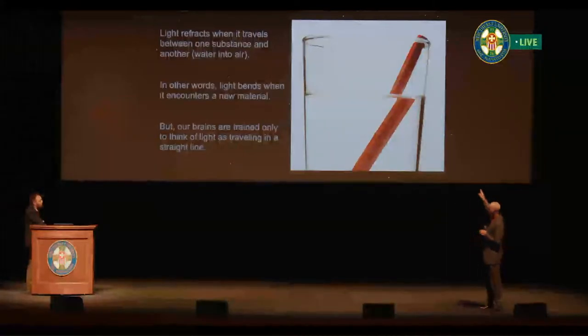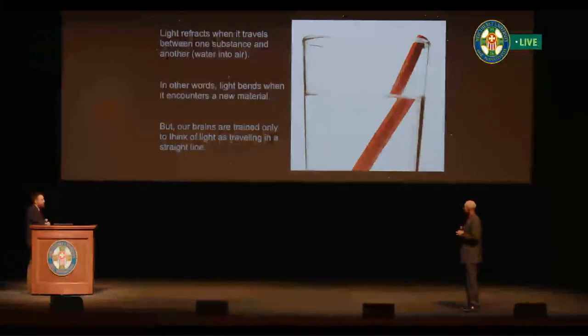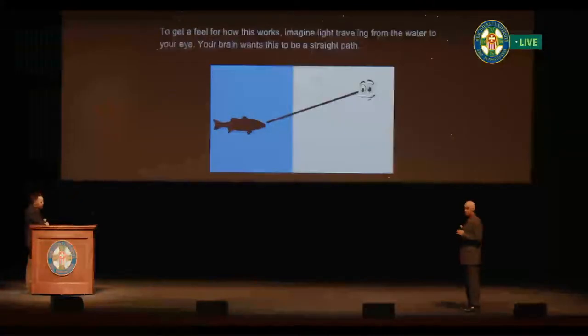That pencil is not broken. It's just that the light from the top comes directly to our eye. The light from the bottom bends when it gets to the border of the water and the air, and our brain interprets that as having come from a different place. So our brain assumes it's going in a straight line, but it isn't. So we have a little diagram to help understand how that works. It also will help you if you're a spear fisherman. If there's any of you in the audience, I thought there might be.